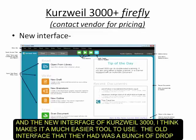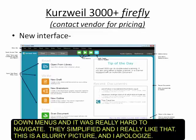And the new interface of Kurzweil 3000, I think, makes it a much easier tool to use. The old interface that they had was a bunch of drop-down menus, and it was really hard to navigate. They simplified, and I really like that. And this is a blurry picture, and I apologize. I couldn't really get it clear.